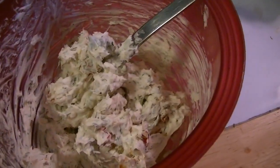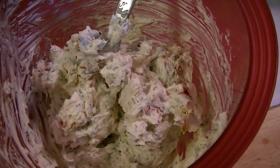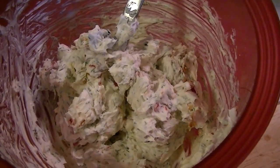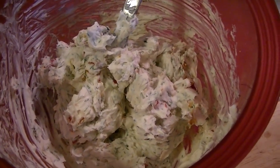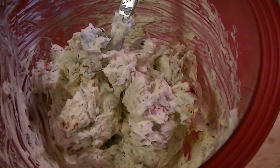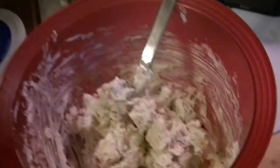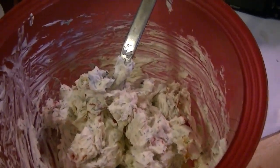So there's the cream cheese all mixed up. It has the tomatoes, dill. I could have easily put dried basil in. It's a little overpowered. Basil is very strong when it's dry. That's why I have some fresh dill in there. Cracked black pepper, a tiny little bit of sea salt. I save the container. Once I mix it, I'm just going to put it back in there. And it's going to be perfect tomorrow.